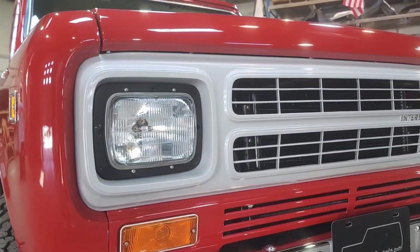When winter gets tough and the snow gets deep, fight back with Scout. Scout lets you shift into 4-wheel drive for extra traction. And now's the time to buy an International Harvester Scout.